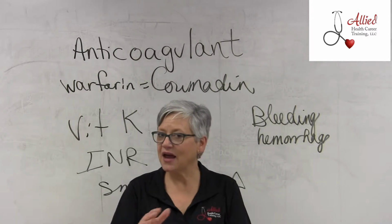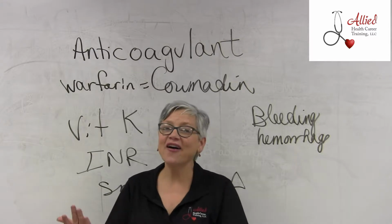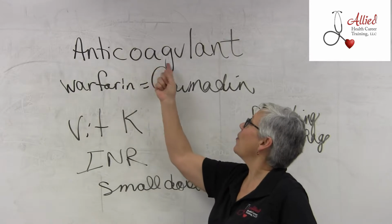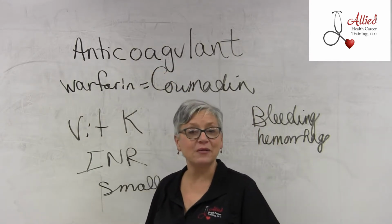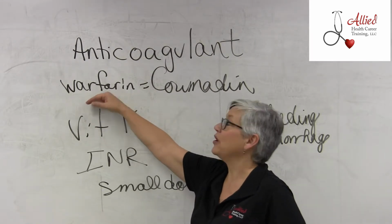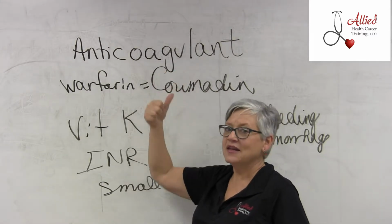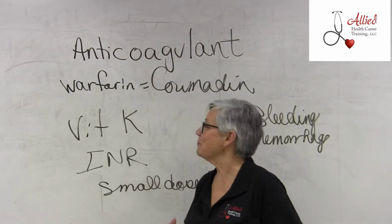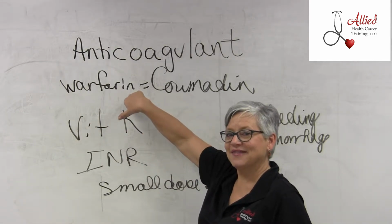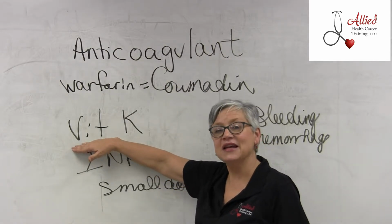Anticoagulants. I'm against. What are you against? Coagulation. So these are drugs that cause the blood not to clot so much. So anticoagulants or blood thinners, you might have had them called. My example for you, the one you need to know, is Warfarin, which is generic for Coumadin. Very common drug. This is another one of those drugs we love to hate. So Warfarin, 3 tiny words. Okay, Coumadin. All right. Now, vitamin K is the antidote to it.